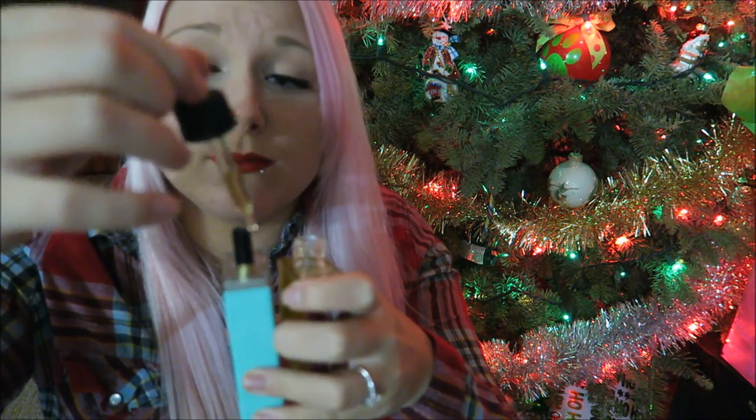Ooh, it smells really freaking good. I'm excited. You guys know me, I love fruity cereal vapes. Ooh. This is not that bad. I do get a lot of lemon from this vape.